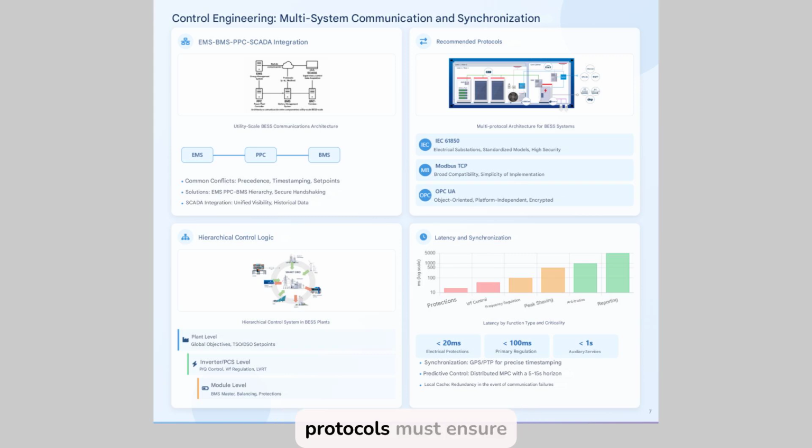The selected protocols must ensure compatibility, low latency, and cybersecurity. IEC 61850, ideal for electrical substations. It allows for standardized, interoperable models and high security. Modbus TCP, easy to implement, widely used in inverters. OPC UA, object-oriented, encrypted, platform-agnostic. The most comprehensive for modern SCADA. In new projects, it is recommended to use OPC UA for the plant level and IEC 61850 for integration with substations.